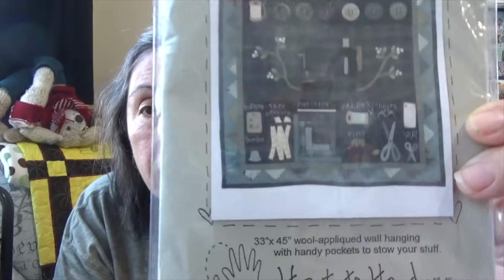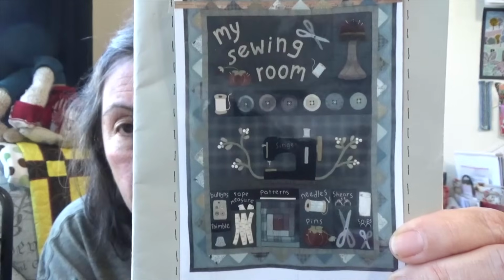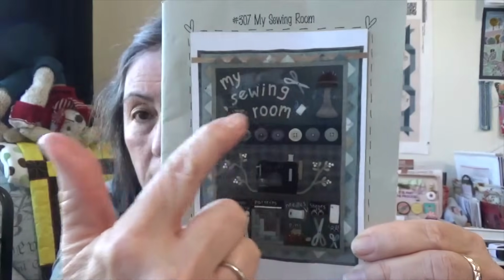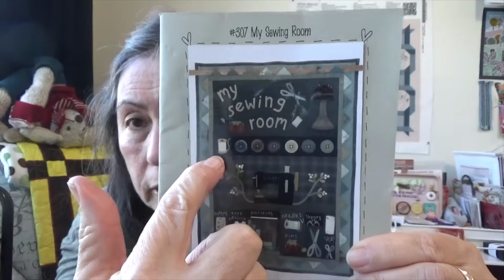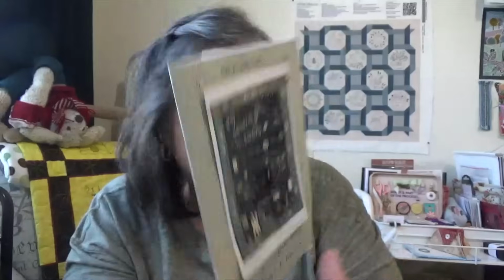my sewing room. And it has different sewing ephemera. Is that what you call it? And I had all of it prepped. That's what's so amazing. So I'm going to take it out of the sleeve here. So I have all of it prepped. And I actually have this done and this done in this little block here. And I am working on this block. But I have these all prepped.